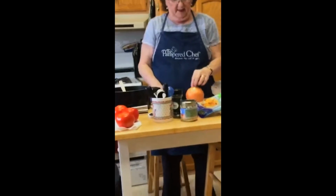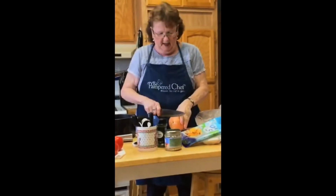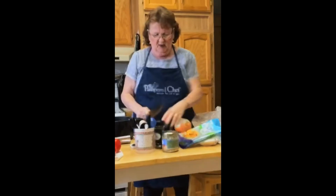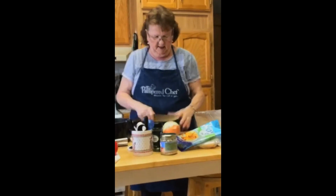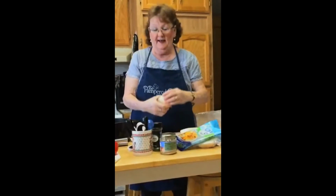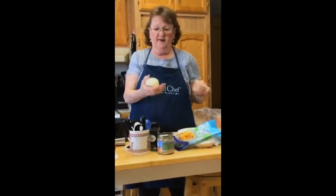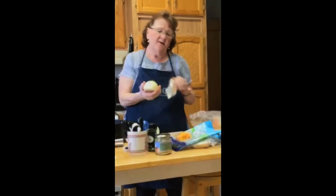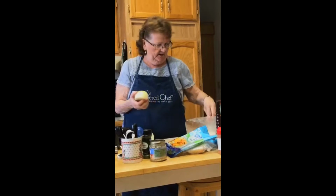So I purchased a sweet onion because I like sweet onion. But whatever onion you have at home, by all means use that, because you want to save money, so just use what you have. But I like sweet onions. The only thing with sweet onions is they have to be kept in the fridge because they do go bad faster. The sweet onions do because they have a higher sugar content.